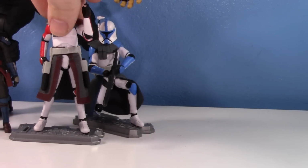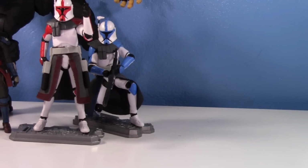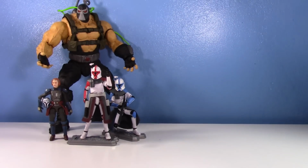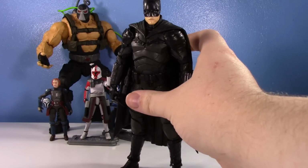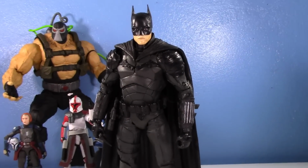Those were some epic releases this year, even though they were revealed midway through 2021. Anyways, next up, this might be a controversial one because I know a lot of people have their issues with this guy. However, we're going back into the realm of McFarlane. I really love this Robert Pattinson Batman figure.